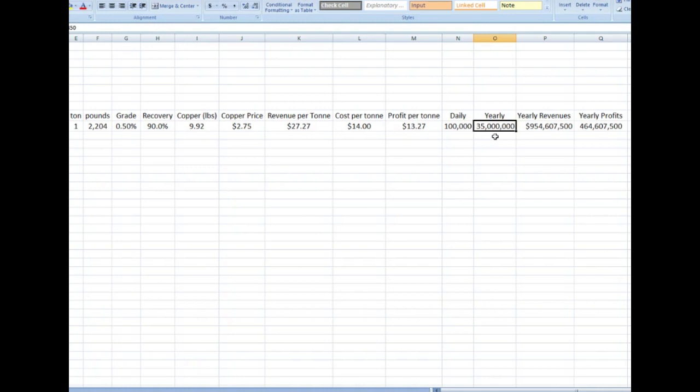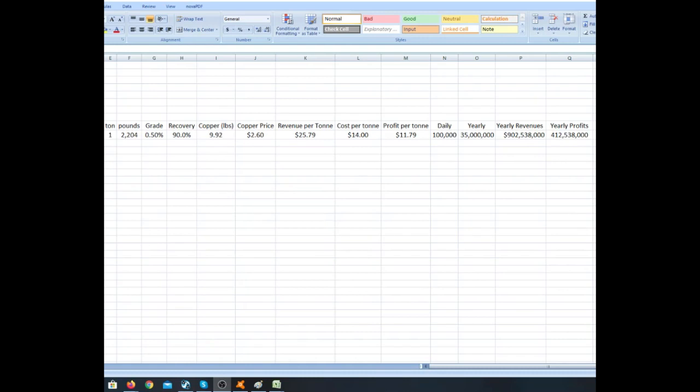So then if we take this number and multiply it times the revenue, then such an operation would generate $954 million of revenues for a yearly profit of $465 million per year. How does this calculation compare to what we have at Santa Tomas?